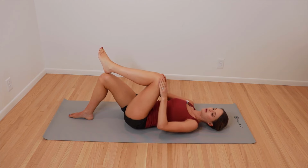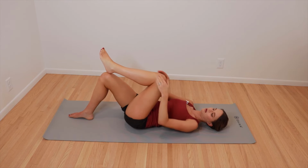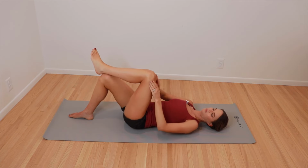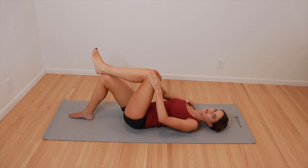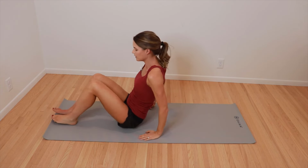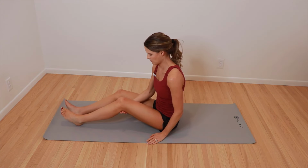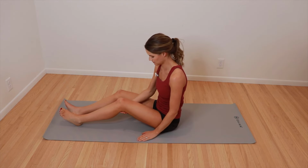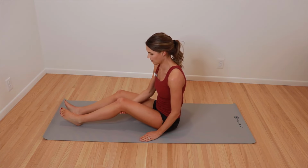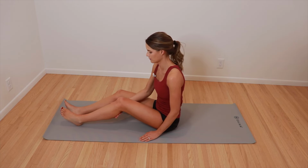Then we're going to spend just a moment around the knee, same thing like the elbow, just working around the bony areas. And then we have lymph nodes that are right in the back of the knee. So I'm going to sit up so you can see a little bit better. But what we're going to do is just do circles right behind the knee to stimulate those lymph nodes. And if you're following along on the handout, and I've printed that out, you will see that on the back of the diagram as well.